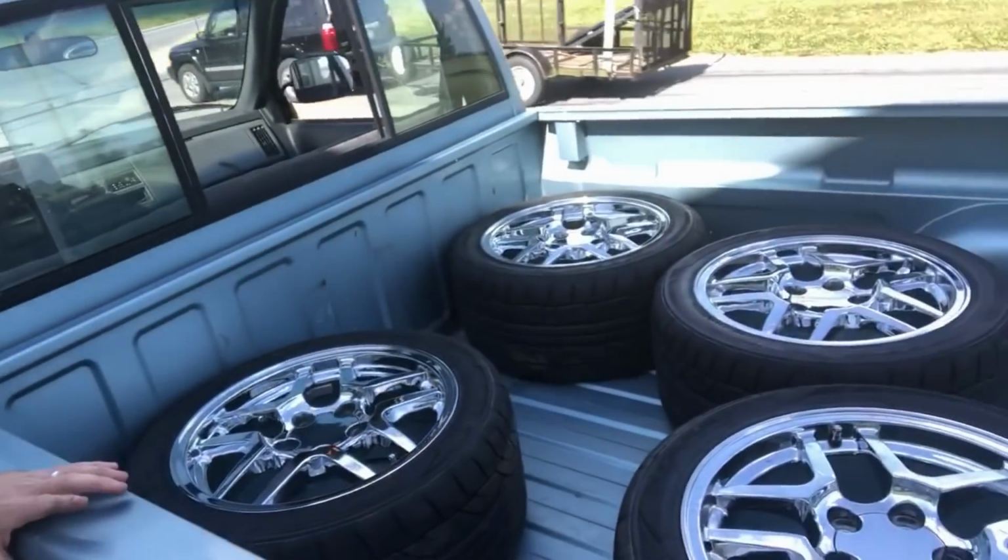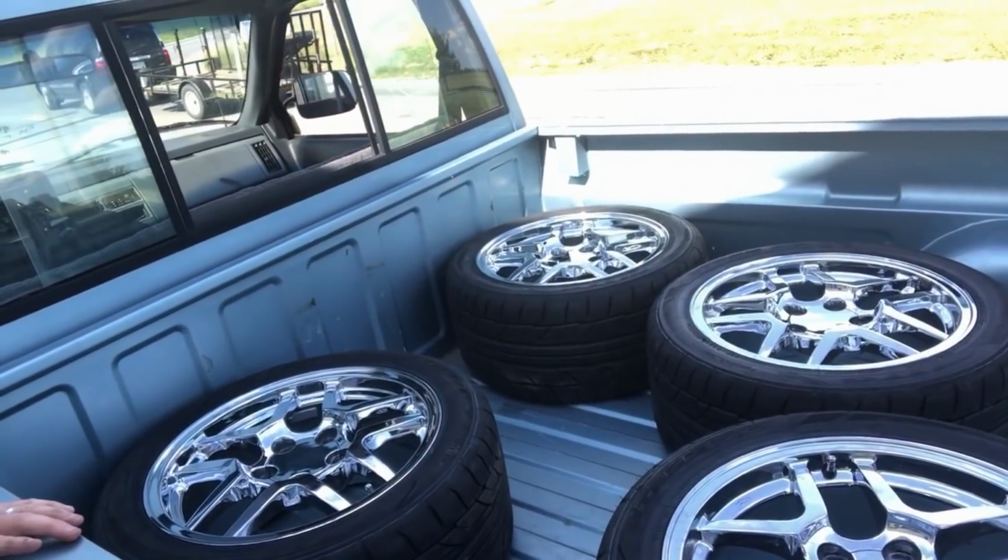All right, guys, since I had to bring the truck back here with the wheels, I'm doing something I typically would not want to do, but it's really my only choice. I'm going to let the tires and wheels sit in the bed of the truck tonight while I go to sleep. I need you guys to do me a favor and not tell anybody they're here, because I don't want them to be stolen. So please, keep that to yourselves.